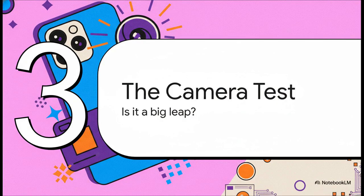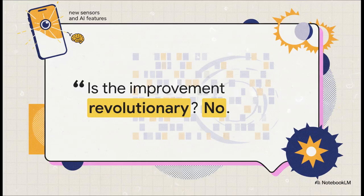The reason so many of us even think about upgrading, the camera. This is the big one, right? This is what the companies push in all their ads. So, the million-dollar question, is the S24 Ultra a massive revolutionary leap forward in photography? And let's just cut right to the chase here. Is the improvement revolutionary? In a word, no, it's not.